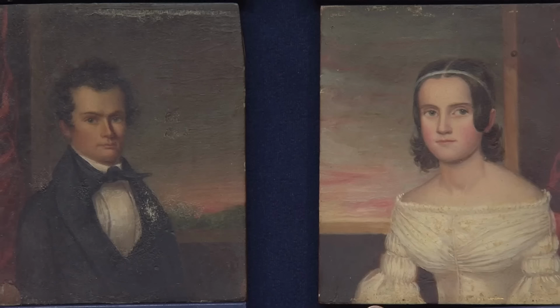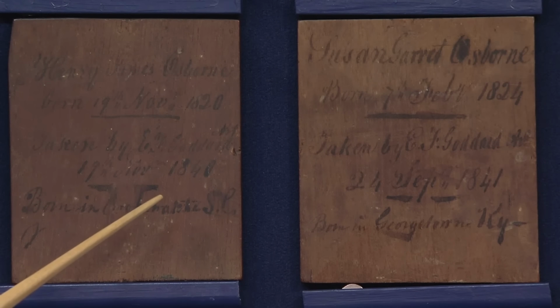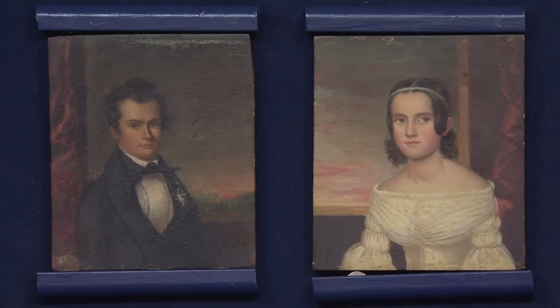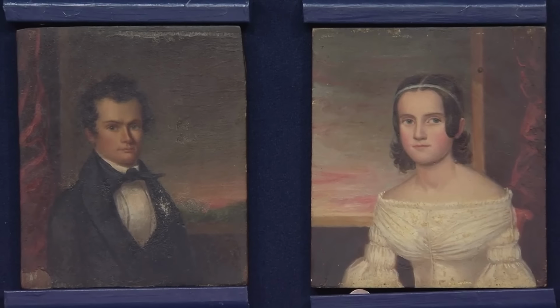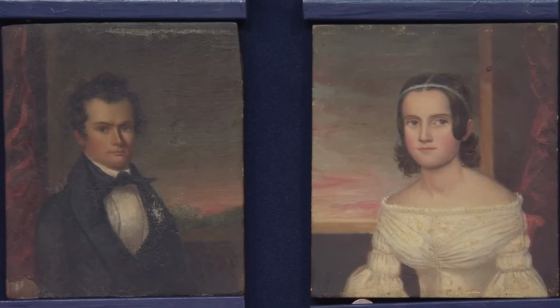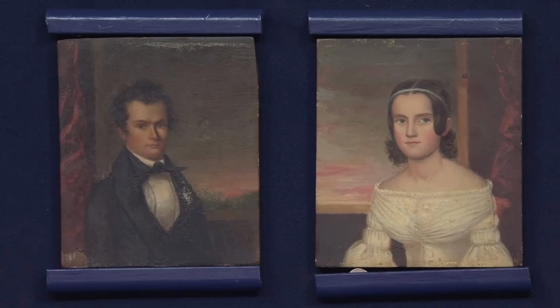This man inherited these two remarkable miniature portraits painted on mahogany panels with oil paints. The portraits, dated 1840 and 1841, were created by artist E. S. Goddard in Georgetown, Kentucky. The subjects are Henry James Osborne, born in 1820, and Susan Garrett Osborne, born in 1824. The paintings show intricate details, including landscapes, draperies, and skies, making them stand out despite their small size.